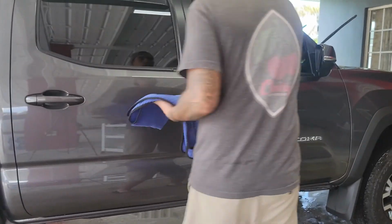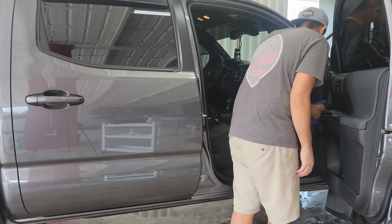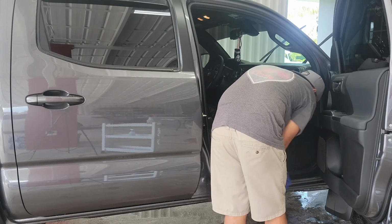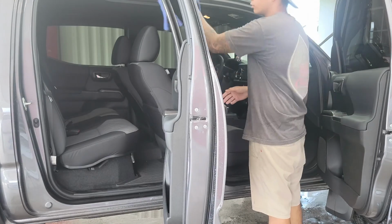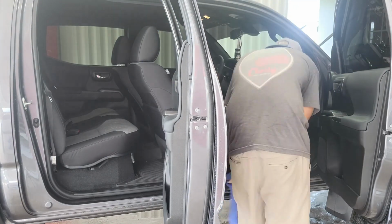And then that way, you have the entire vehicle dried properly, and you have minimal drippage within those seams. And it's okay if there is, because we're going to go around and polish the entire vehicle.